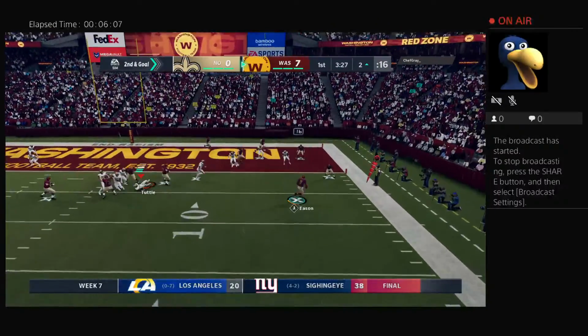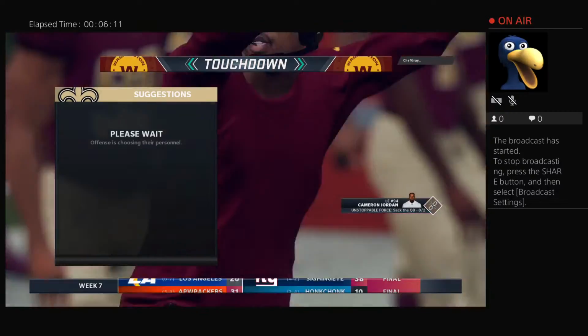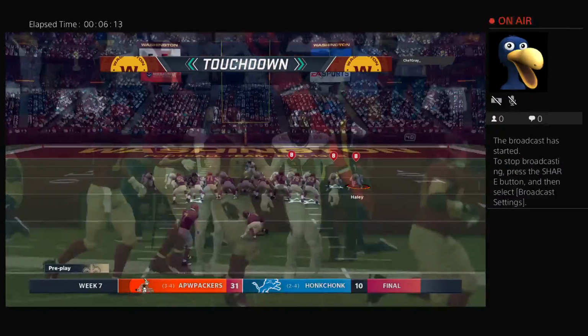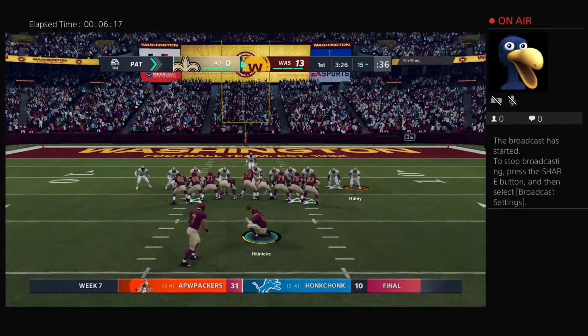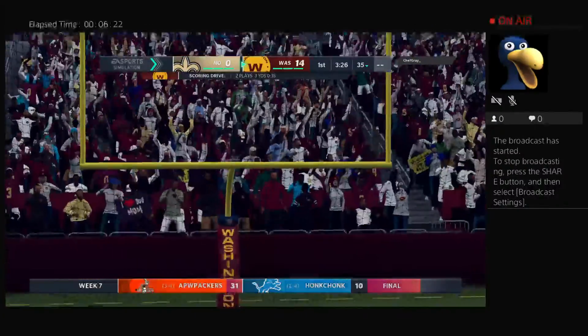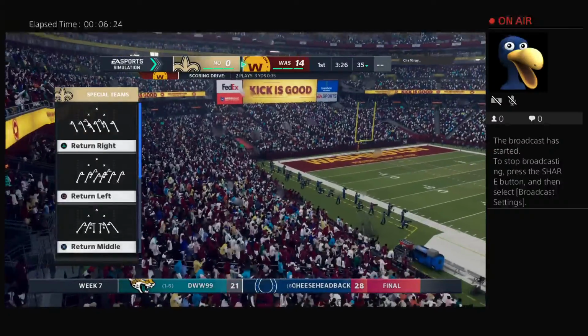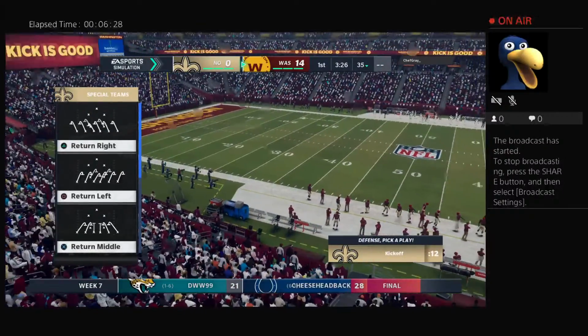He'll buy some time, right. And he is into the end zone for a Washington touchdown. Jacob Eason with his 16th touchdown of the year. And Washington going to add on to their lead. And we'll see if this rain affects the team's decisions going forward, but they kick it here, and it's good. Saints, nothing.